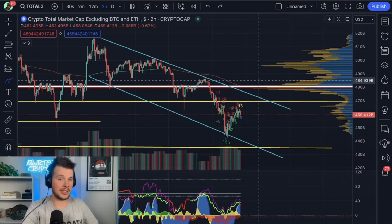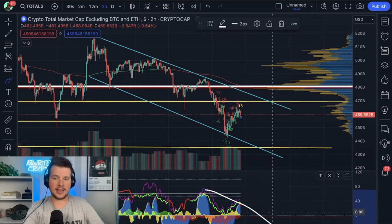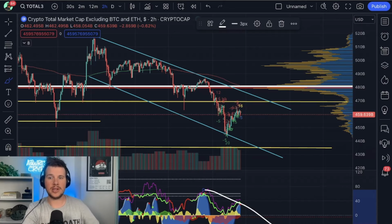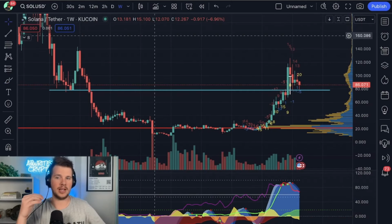Not really looking to buy anything right here at the moment. If I haven't already sold my bag, when it comes to trading, I'm certainly looking for shorts, especially with this oscillator setup. It looks like things are coming down in the meantime. So first of all, I want to get to Solana, and this is really important, really important if you are a Solana trader.